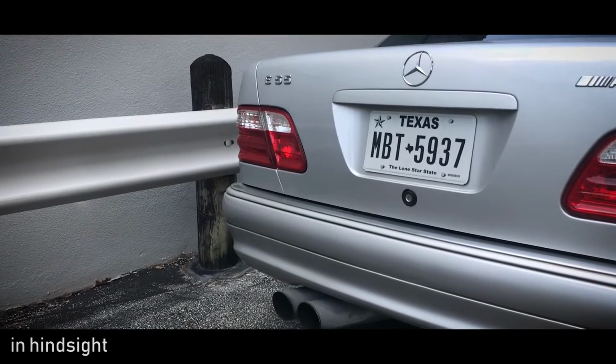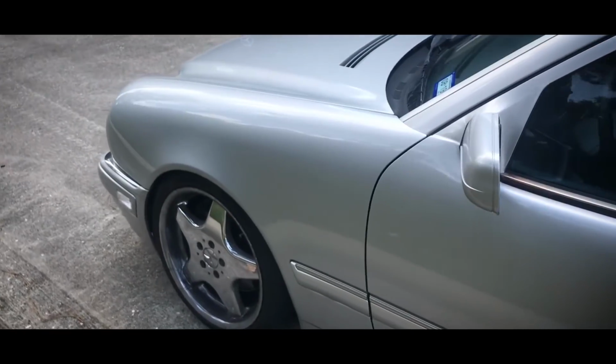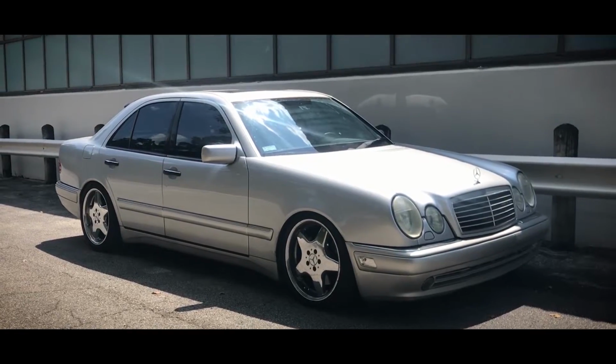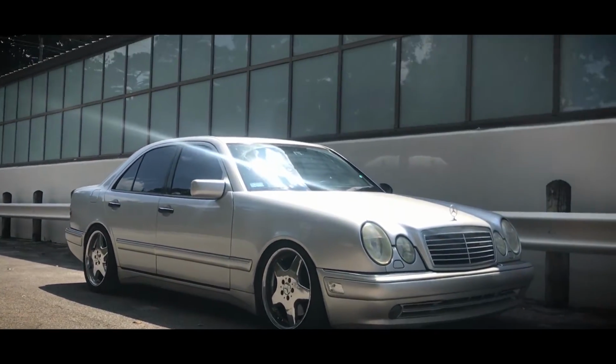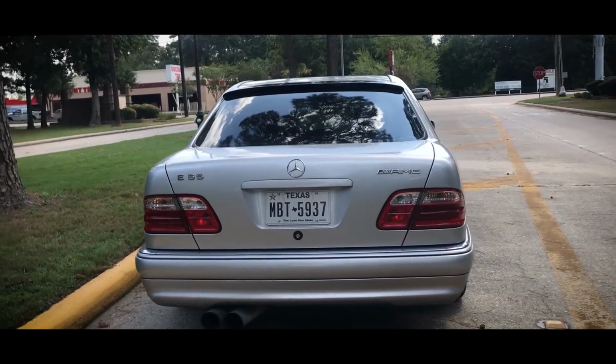So about the car, I picked this up about 9 months ago, the beginning of 2019, and I wasn't actually looking for an AMG. I was driving down the freeway on the way to work, and I saw a W210 E55 just like this, but he had quad exhaust and all this stuff, and I'm like, you know what, that actually looks pretty damn good. So I went on Craigslist immediately after that, when I got to work, and started looking at W210s. Well, I wasn't even looking at W210s, I was just looking at AMGs in general.